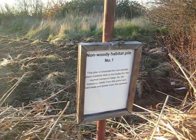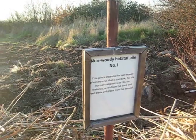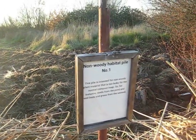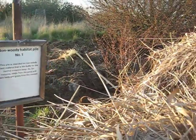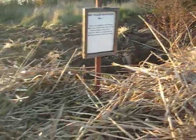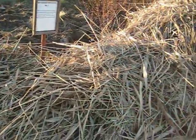This is where we put things like reeds, which would completely overwhelm the compost heap if we put them on the compost heap. Obviously you can see, it's just huge.